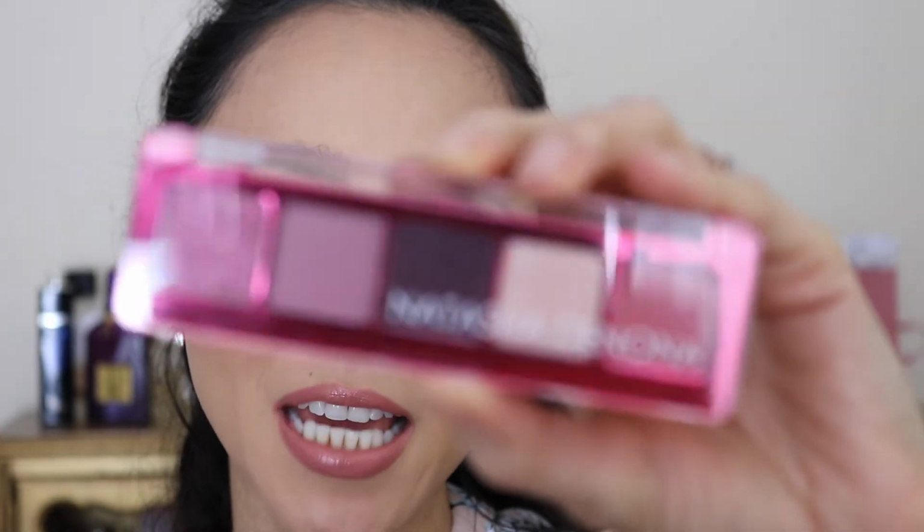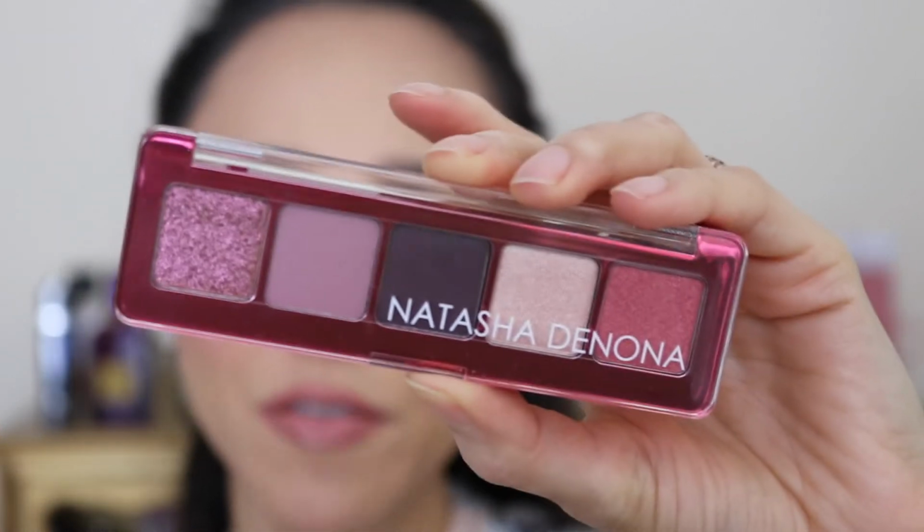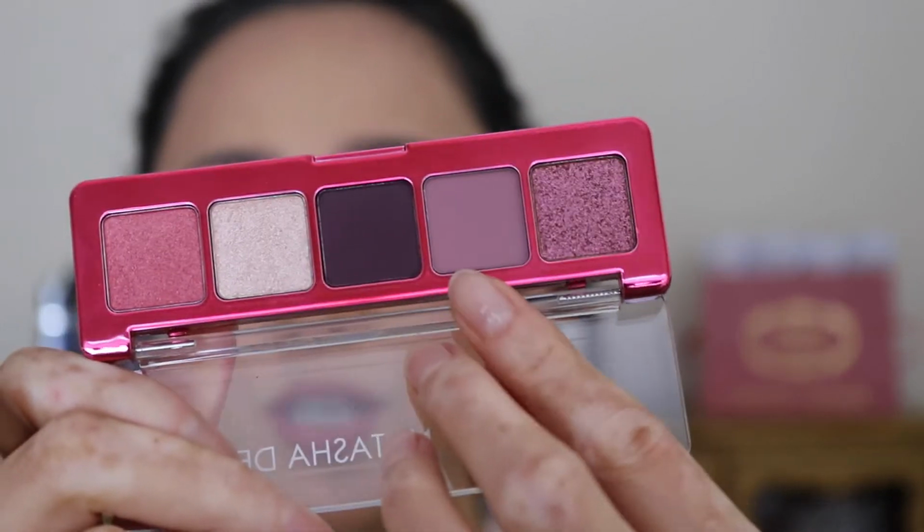This is one of her mini eyeshadows. I do have another one of these. I love the bright, intense pink. So let's start with the lighter shade, which is this one. It's kind of a more pinky mauve. I'm going to use a Makeup by Mario blending brush on top of the excess, and start blending this straight up into my crease. Ooh, that's very, very pigmented. Ooh, I love it. So pretty.